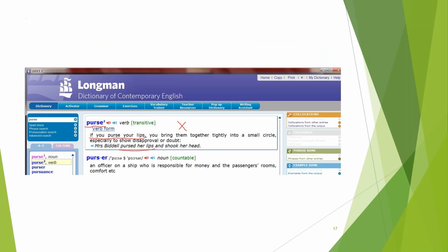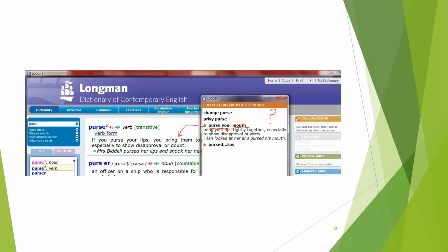If this verb purse occurs only with this noun lips, then I think you should write this phrase, to purse one's lips, in blue, without any definition for the main entry, like the entry aback, to be taken aback, yeah? But if we can say to purse one's mouth, then the story is different. And I think it should be written in black because we have a collocation, not a fixed phrase.